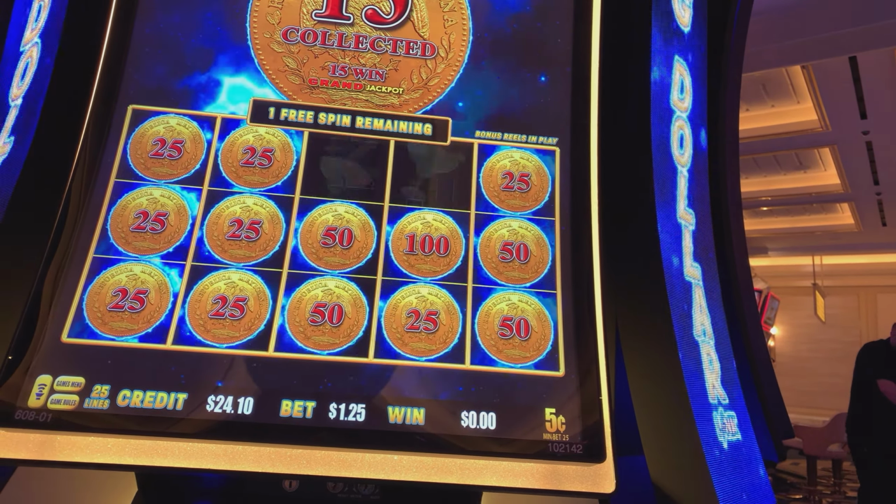We are at Resorts World and I am playing the piggy one. Let's see if we can get big piggies. You know what I'm going for? Big piggies. Put $20 in, so that's all right.